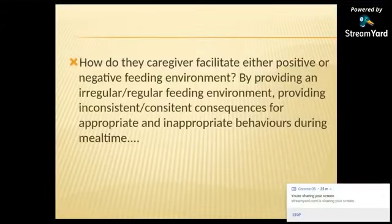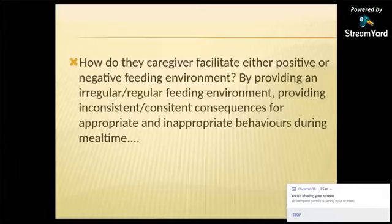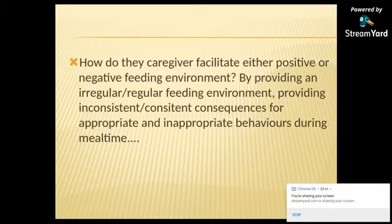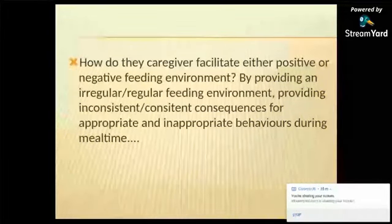Does the child know we are eating food at 8, we are eating food at 9, or today it is 7, tomorrow it is 9, it is how mommy wakes up and feels like eating. So is it consistent? Is it regular? And then what are the consequences? Are the consequences consistent? Today it is a shout, tomorrow they take your food away. So are we having consistent or inconsistent consequences for appropriate and inappropriate behavior during feeding?